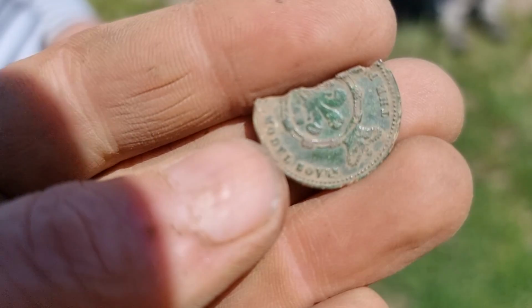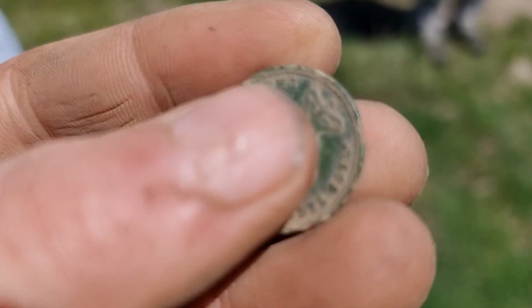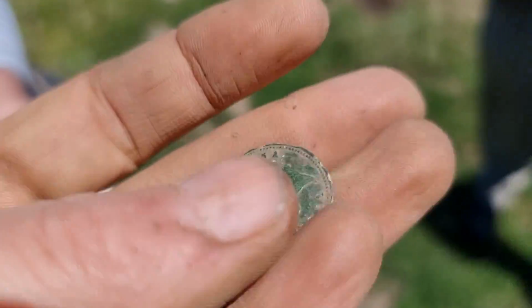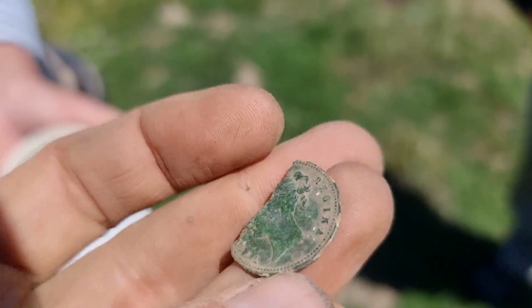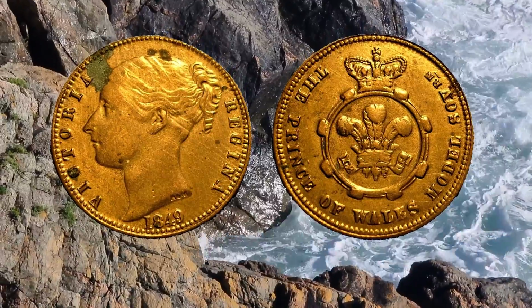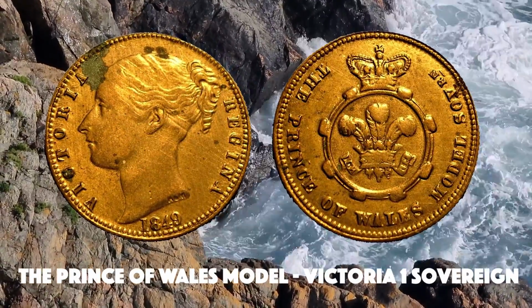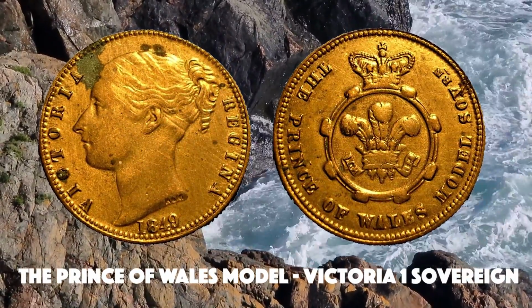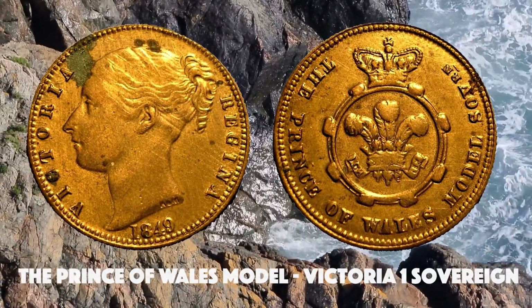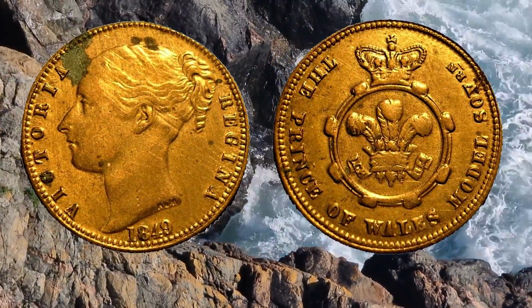Oh, sovereign. Model sovereign. Well, that would be Queen Victoria as a model sovereign, right? As in she was the best queen. Oh, that's lovely. The Victorians loved their coins and tokens, and this is a good example. This is a Victorian model of a gold sovereign and would have been gold plated back in the day. It was produced as a token and used for games such as cards.